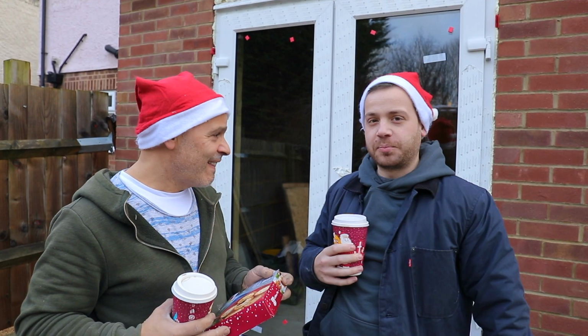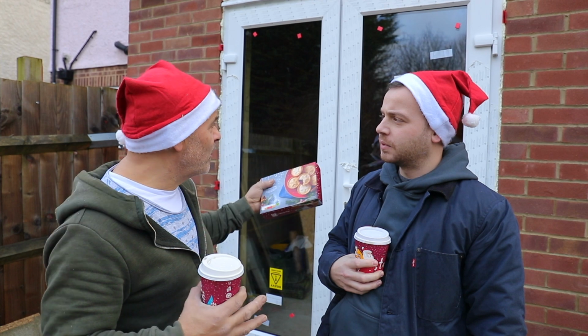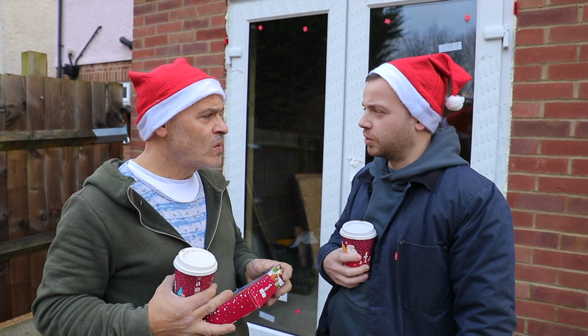As you can see, we're outside the property. You managed to get those patio doors in. Yeah, they're all in. Just some adjustment left on that and them trimmings, and that should be done. Fantastic. Did you want to have a little chat about some of the outside work that you're doing here while we're here?